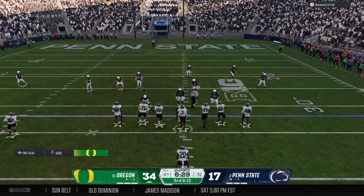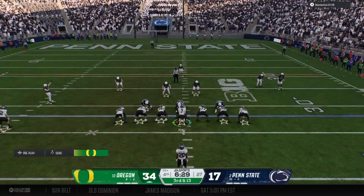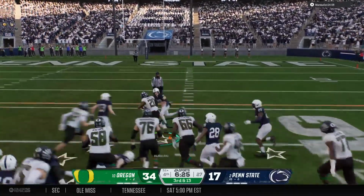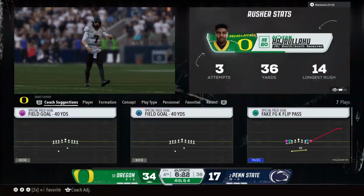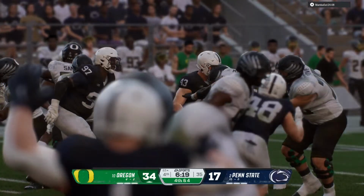Now it's 3rd down and long. They would hate to waste this great field position. He'll hand it off. Defense able to stop it. It's 4th down now. What a great job to be able to establish some rhythm to an offense.